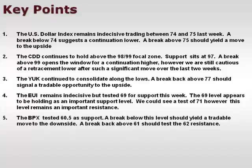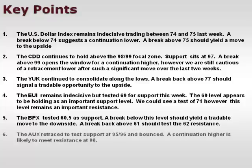The BPX tested 60.5 as support. A break below this level should yield a tradable move to the downside. A break back above 61 should test the 62 resistance. The AUX retraced to test support at 95-96 and bounced. A continuation higher is likely to meet resistance at 98.